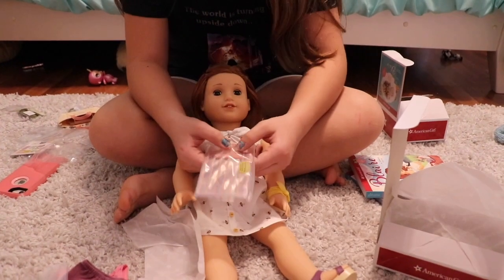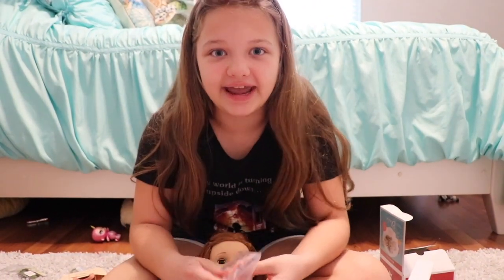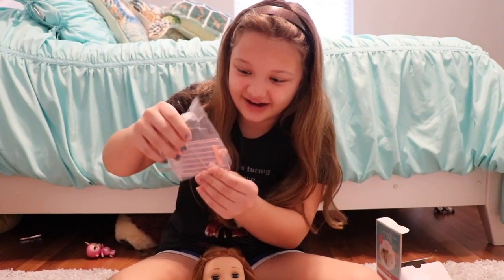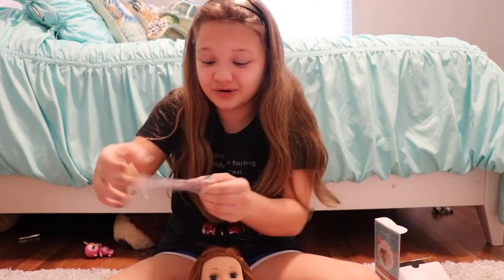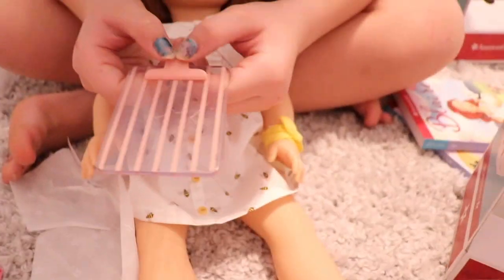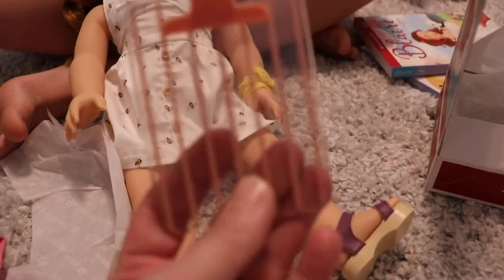Okay, this clipboard is literally killing me. How is it moving? It's a tiny clipboard for tiny, tiny ant people. That would be so cool, ant people. All right, that's really cute. Oh, I can't believe that's a real clipboard, and I don't know if you guys can see this because it's clear, but it has the American Girl doll star on it.